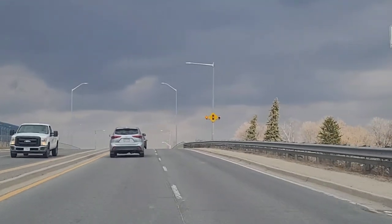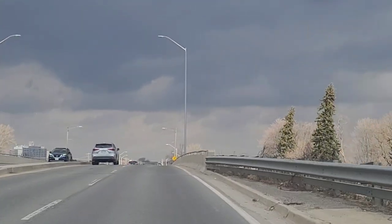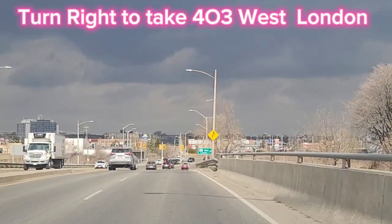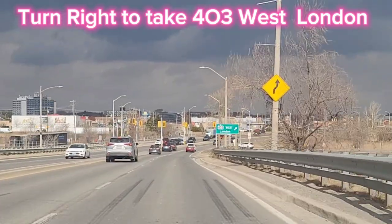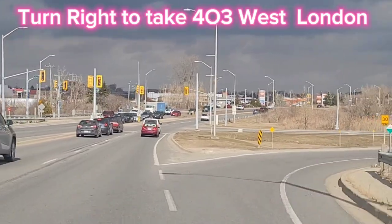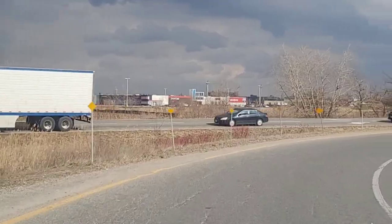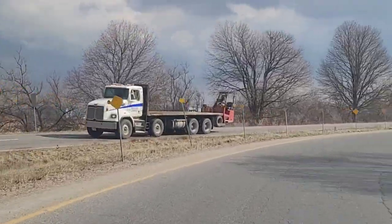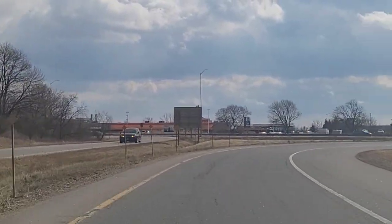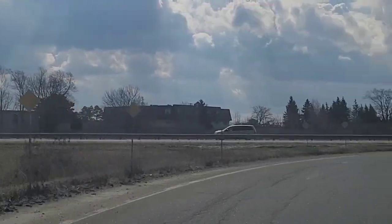Change lane to right lane after completing left turn when it is safe. Turn right to take 403 West London. Speed limit on highway is 100 kilometers per hour.